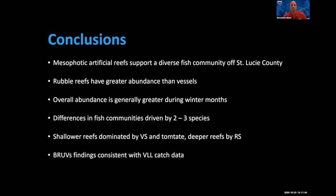So in conclusion, mesophotic artificial reefs support a diverse fish community off St. Lucie County, with rubble reefs generally having greater abundances than vessels. Overall, abundance is generally greater during winter months, and this is likely driven by summertime upwelling events. And we see that the differences in the fish communities at these sites are driven by two to three species, with shallower reefs dominated by vermilion snapper and tomtates, and the deeper reefs being dominated by red snapper. And both the findings from the BRUVs and the vertical longline data were consistent and supported each other.